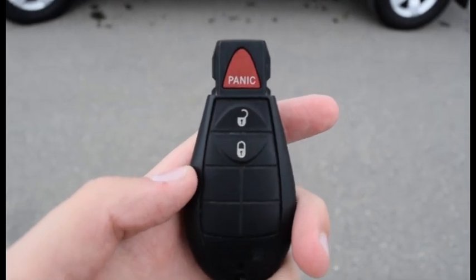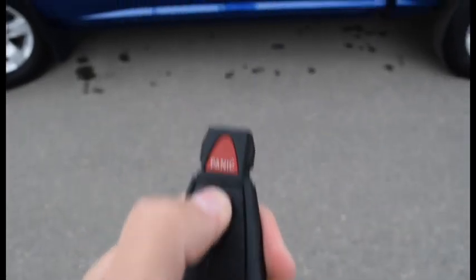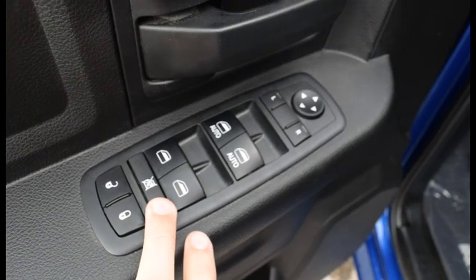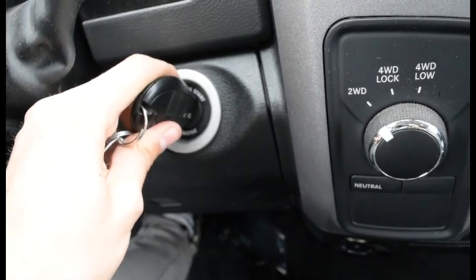Alright, so taking a look at the key fob here, we have our unlock, our lock, and our panic button there. So let's go ahead and unlock this guy and get right in here. So open the door. We do have those power windows and locks over here, as well as the window lock there. Alright, so just gotta put this guy in the ignition and start it up here.